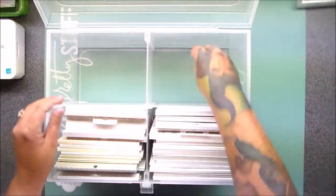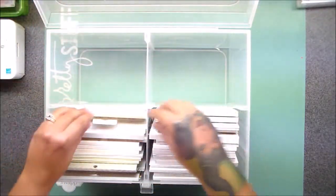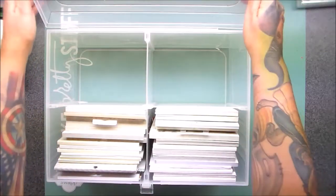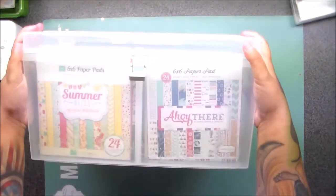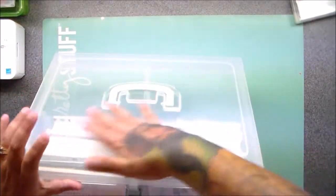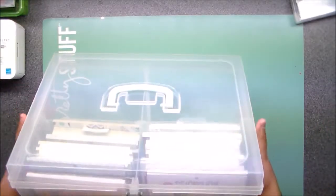Let me open that. So if you see my room tour, then you'll know that all my Stampin' Up! Framelits are right here. So these are my 6x6 papers. They fit perfectly. I don't know why I opened it, because I want to show you this way. So all of these are 6x6 papers, and they fit perfect. No problems to shut the lid. You even have room to put some on top if you needed to, if you have that many.